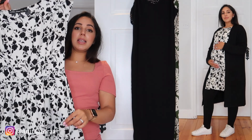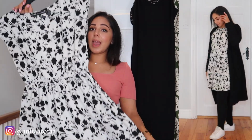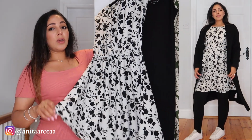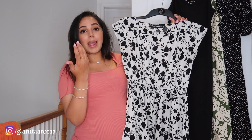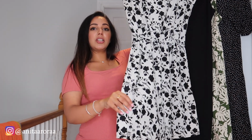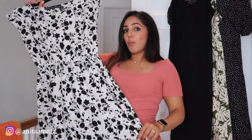So yeah, this is another dress which you can wear, and also again, you can wear this in the winter. And the way I would style this is with some tights, some boots, and again, a long cardigan, or even a jumper. The jumper would sit around here, and then it just kind of looks like a skirt underneath. So yeah, that's another way of wearing this.